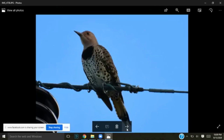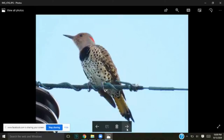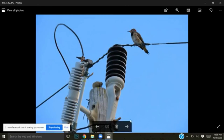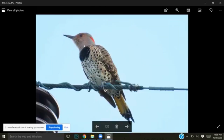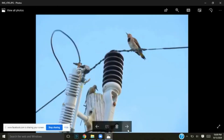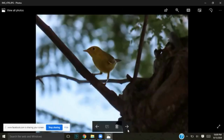This is my female northern flicker. She was hanging out on the line, and then I thought for a minute I saw the head keep popping up. I thought she had a baby right there, but this is a baby red-bellied woodpecker. So I thought this was going to be the mom. I was disappointed, but it wasn't. So yeah, this guy hanging out. Okay, this is an exciting find.